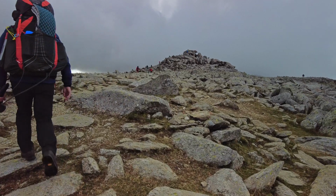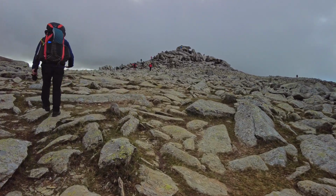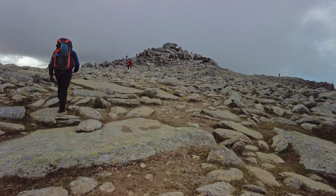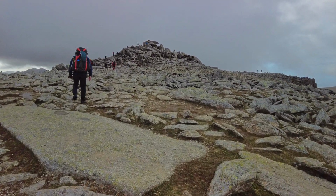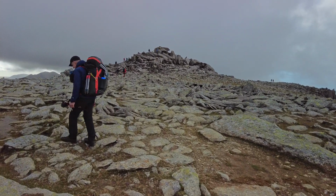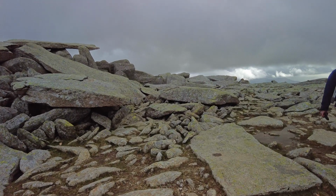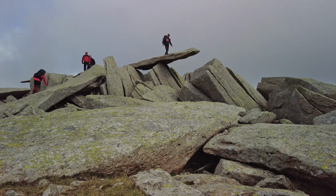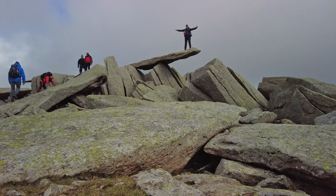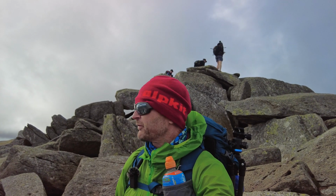So this is us approaching the summit of Glyder Fach. 900 and odd metres, I'll tell you exactly what that is, but we are over 3,000 feet. First summit of the day. Wind's definitely getting up. Like Phil just pointed out, have a bit of Cantilever Stone. So that's the summit of Glyder Fach, 994 metres above sea level.